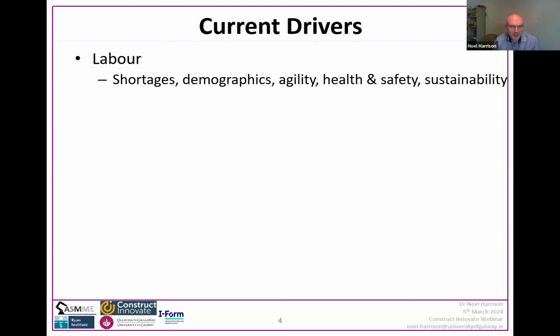I've listed agility there as well. I mean agility there in terms of product design and manufacturing agility, not an individual's agility. And by that I mean with an automated setup, particularly for a multi-purpose infrastructure like robots, the ability to program and to modify a production process due to a different design or a different product range can be quite rapid, as opposed to having to perform retraining of workforce. So that does have some advantages in that regard.